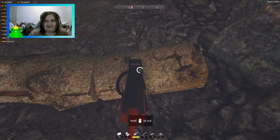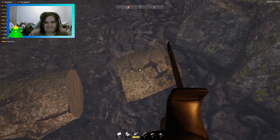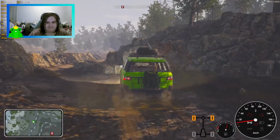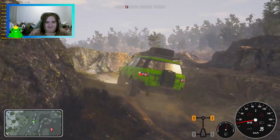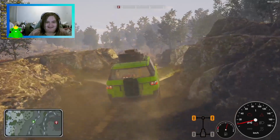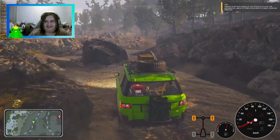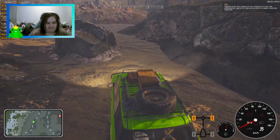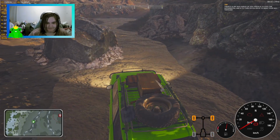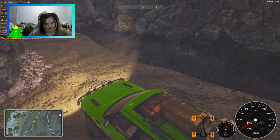Chop it into little bits and get rid of it. Hey, I'm just gonna chop it until it disappears. Gotcha. I can't drive for crap. Watch me crash the first chance that I have. Okay. B to lock the differential. And N to turn on fork. Okay.